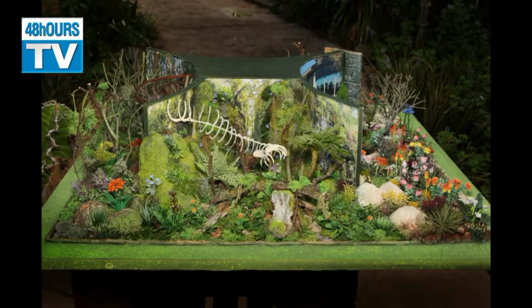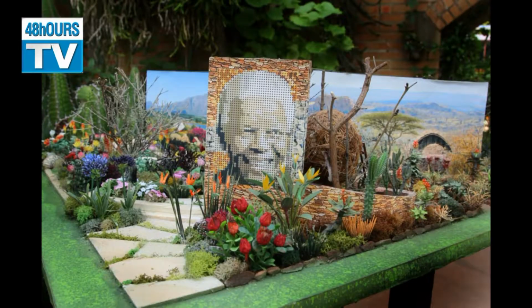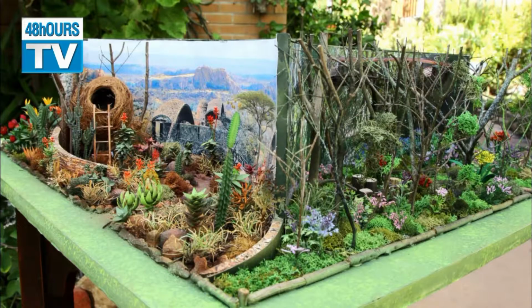South Africa's rich natural biodiversity with its wealth of design inspiration, paired with the cultural diversity and architectural creativity of its people, the exhibit will once again be striving for a gold medal, the 34th in its 39-year history of exhibiting.